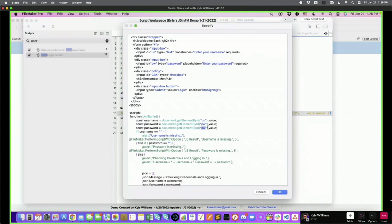So now that we have that, we can say CBX. And remember with checkboxes, you can't do value. It's got to be checked. So checked that, and that'll give us true or false.